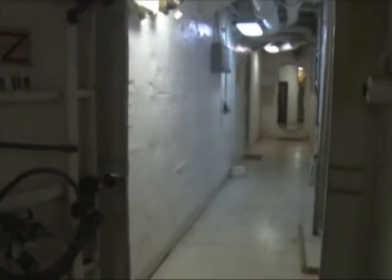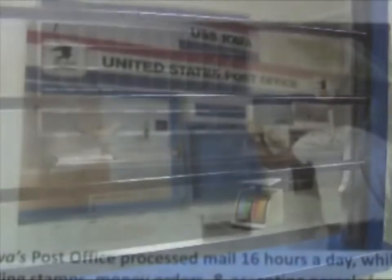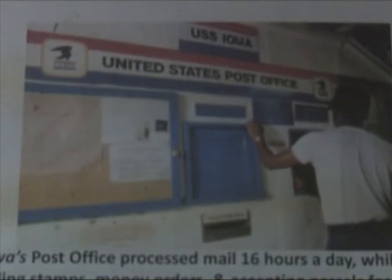In the next few years, the USS Iowa will open more areas of the ship to the public, including the post office, the machine room, and even the engine room and boiler room. Then people can learn more about this historic battleship.